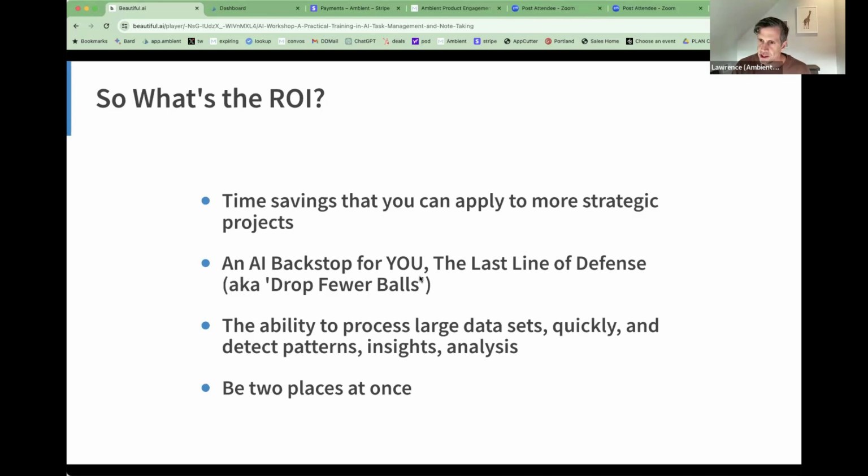It's like, imagine you are running your staff meeting and you're facilitating the conversation. It's very hard to keep a detailed list of the next steps while you do that. You shouldn't have to. Get an AI backstop.